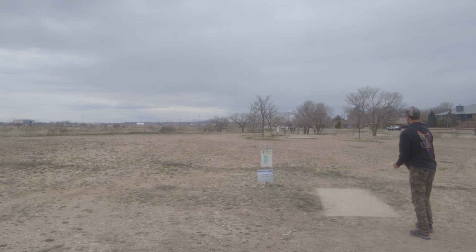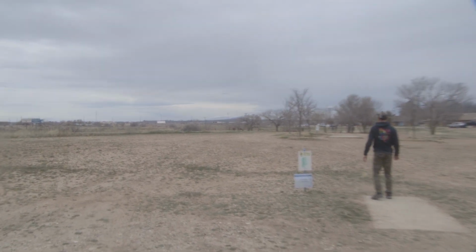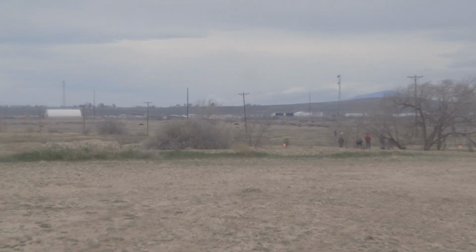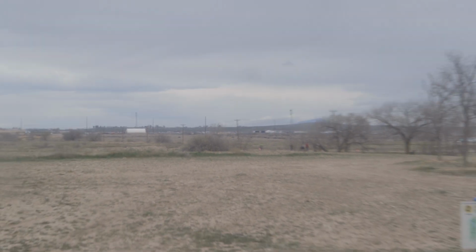Yep. There is a hyzer line there, but it's really hard to push it all the way to the basket. So if you're just laying up, the hyzer line is definitely a good line to play. That one's looking great. Wow, really had the straightness on that, the carry forward.